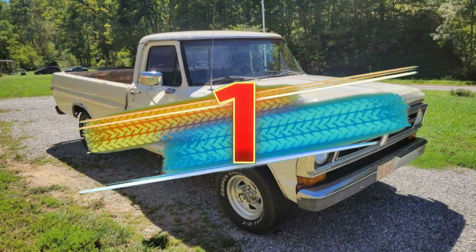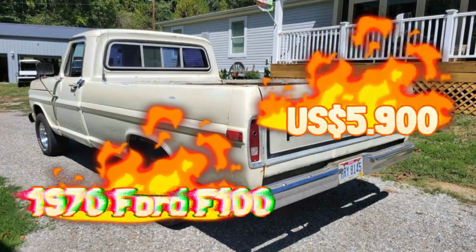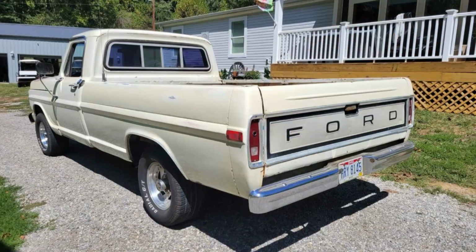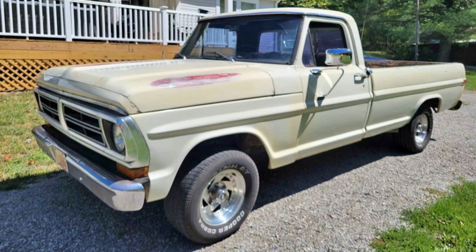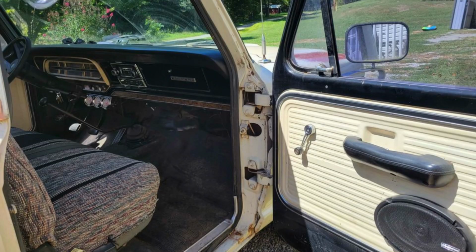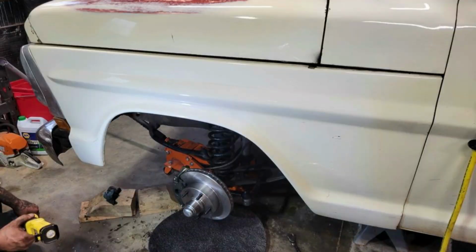Number 1. This 1970 Ford F-150 regular cab, priced at $5,900, offers a classic driving experience with some recent upgrades that make it a great value. Powered by a 351 V8 engine, this truck runs strong and handles well, though it has a minor alignment issue. It features newly converted front disc brakes for improved stopping power, and Ranchero RS 5000 shocks all around for a smoother ride. The exterior shows some rust, particularly in the bed floor, but the truck's overall body remains solid.